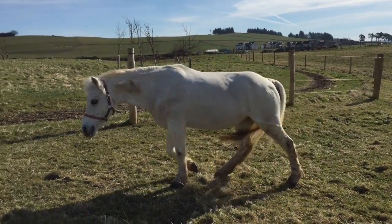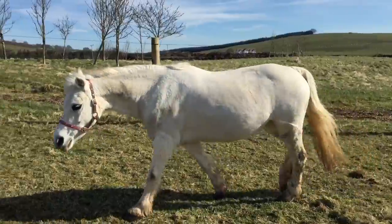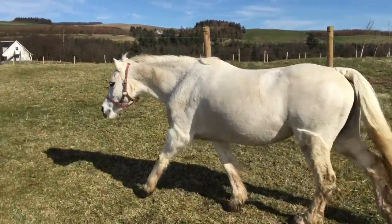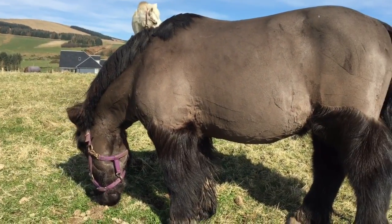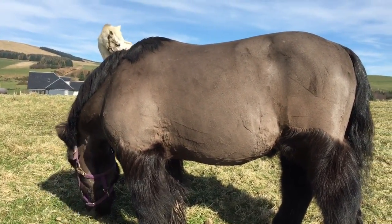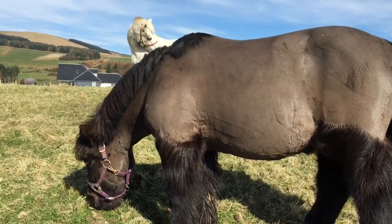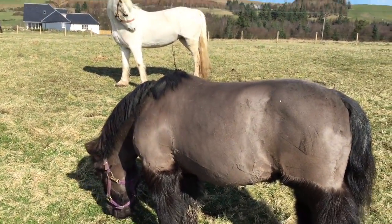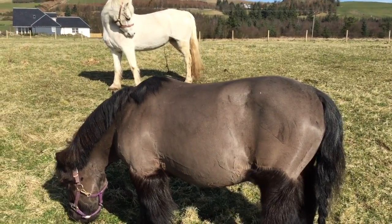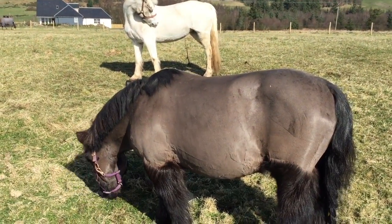You good girl? Where's she off to? Oh, here comes Bertie, he would quite like his rug off too. There you go, wee man. What do you make of that? Oh, Katie's still having a good scratch. That good? Oh, it's so nice to see them without their rugs on. It's been a long winter.